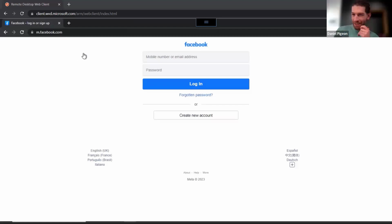Why did you think it's a phish? What's the M doing there? The M dot, Facebook. Yeah, it's a subdomain. Mobile. Usually a lot of websites use M for the mobile version, as a subdomain, mobile or M.